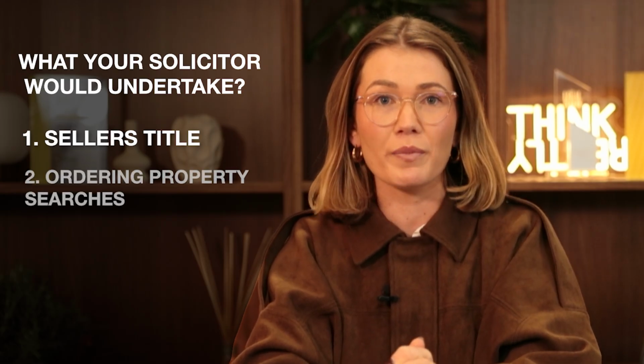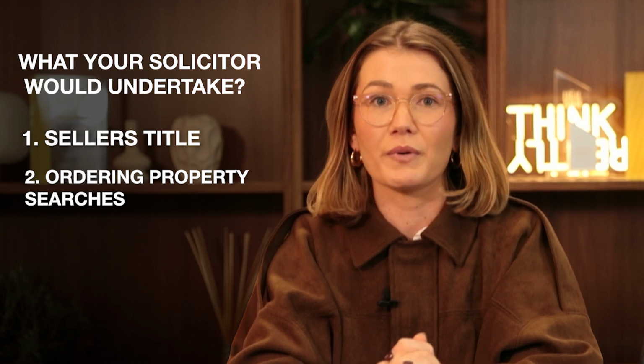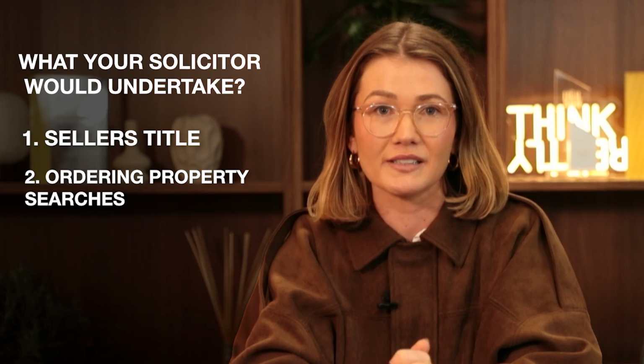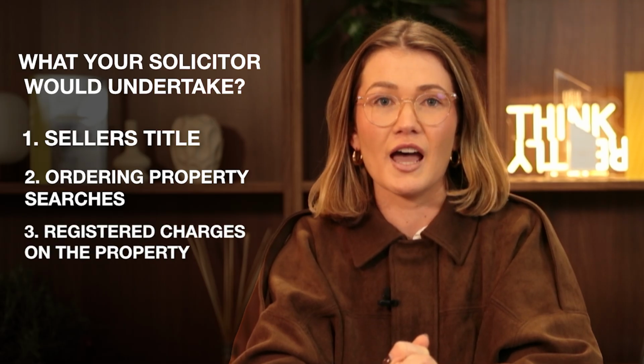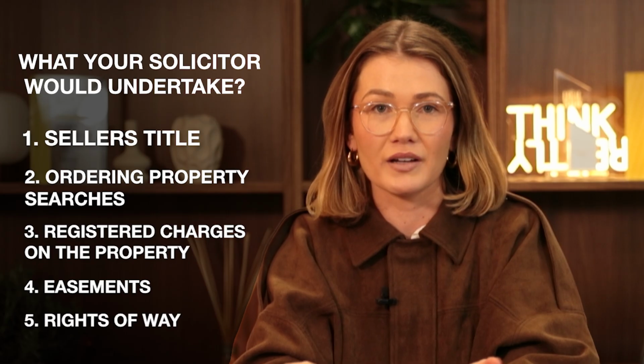Secondly, they're going to order property searches to check for things like environmental hazards or whether the property has planning and building regulations completion certificates in place. Thirdly, they're going to check for things like registered charges on the property, easements, or even rights of way. Lastly, once your solicitor is fully satisfied with everything on the property, they will report to you on all the documents that they have received to date.